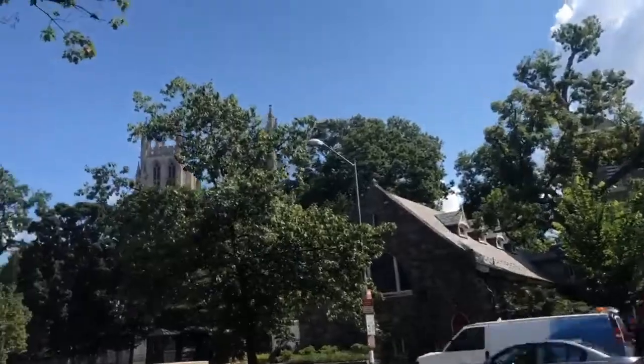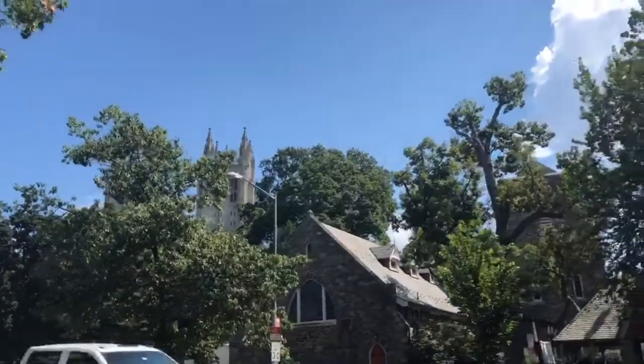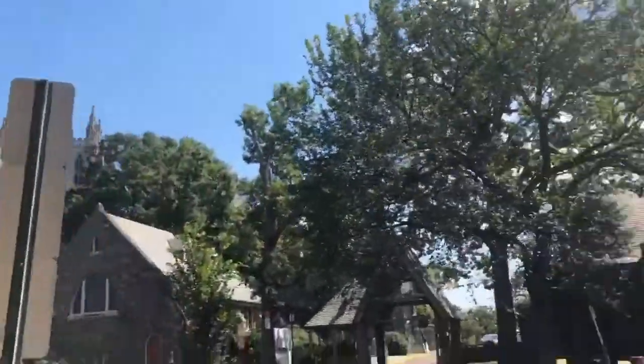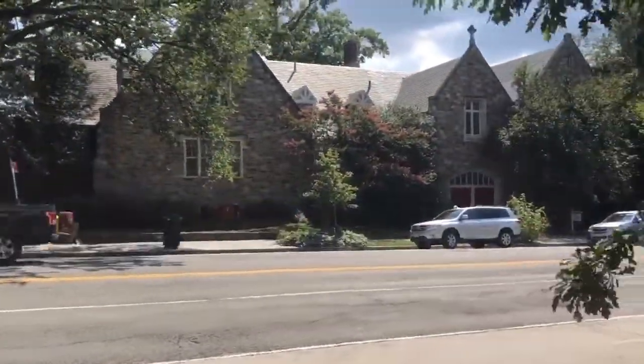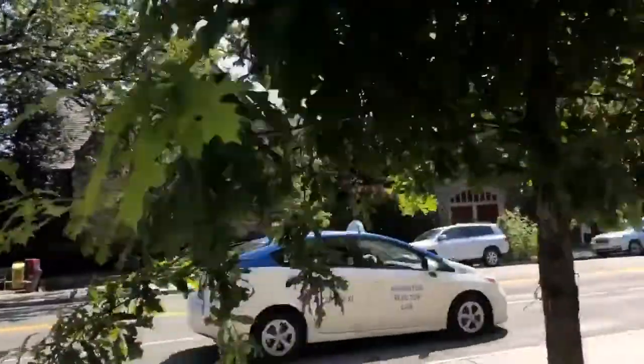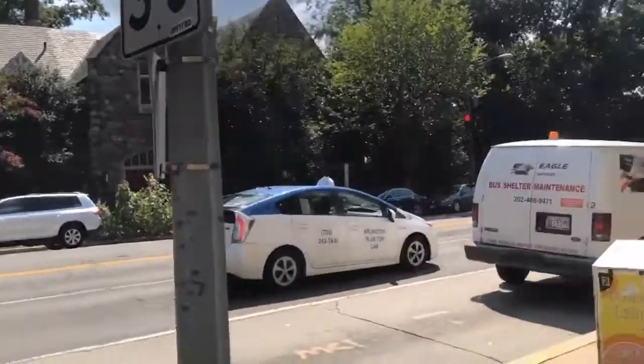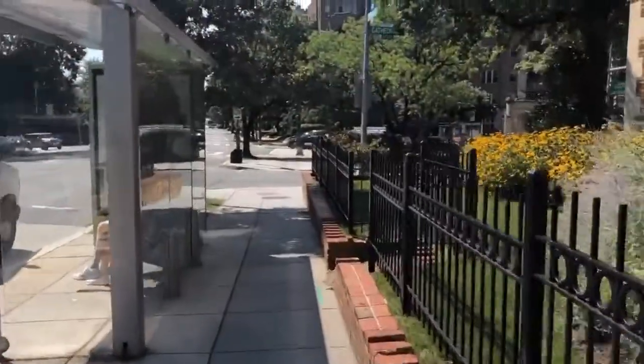This is the National Cathedral in Washington, D.C. This is where Senator McCain had the memorial service the other day. And next to it, this is the St. Albans Church. This is a small little church next to the cathedral. My son's classroom is on the other side of this building. It is a Dead Poets Society kind of school.